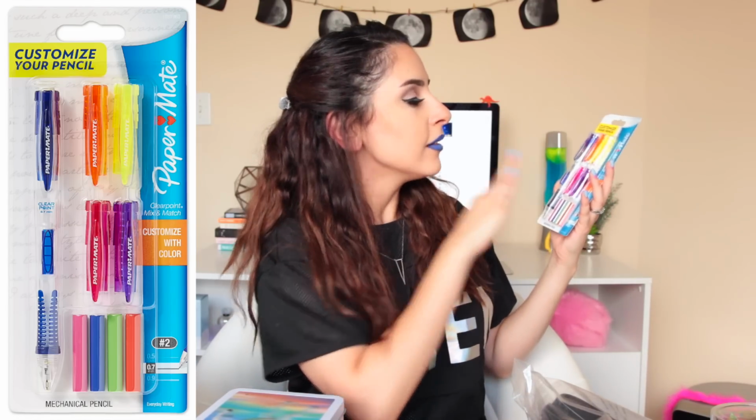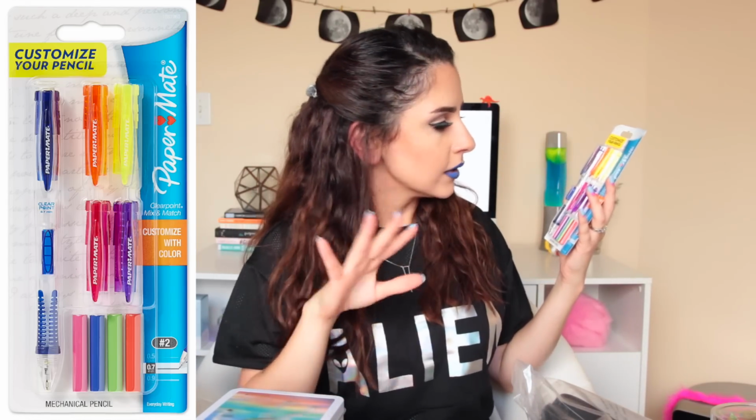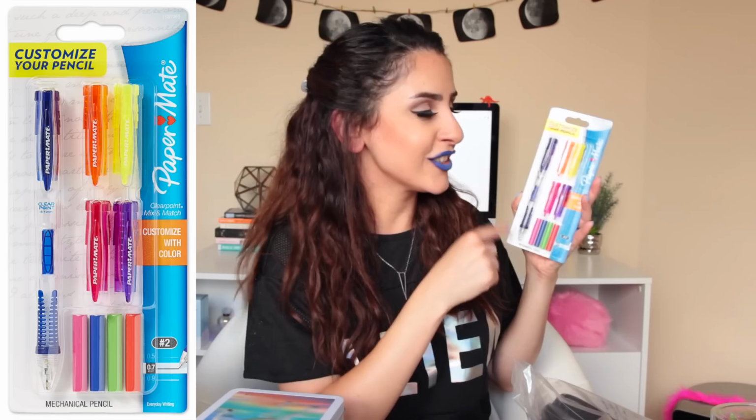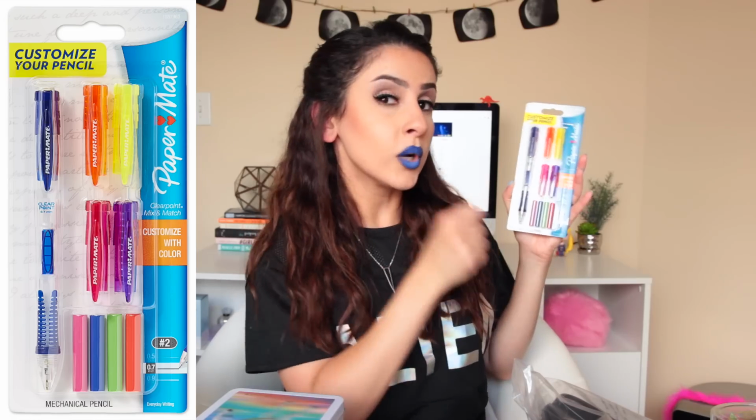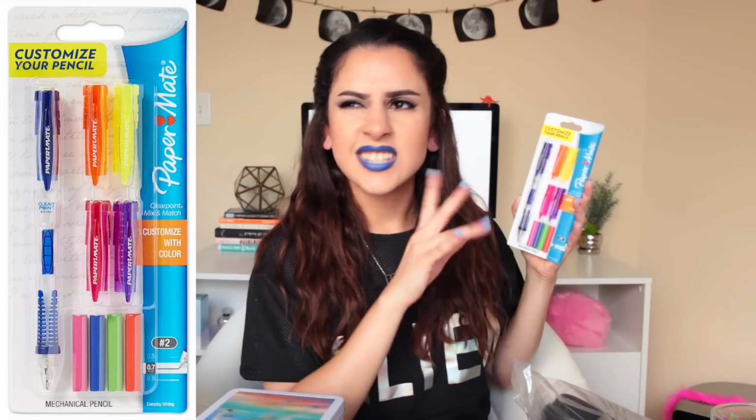Now, I love this pencil, first of all. It's my favorite brand of lead pencil. But what's cool about this is you can actually change out the color of the erasers, you can change out the color of the plastic grip portions. So it's very customizable, almost DIY-esque.